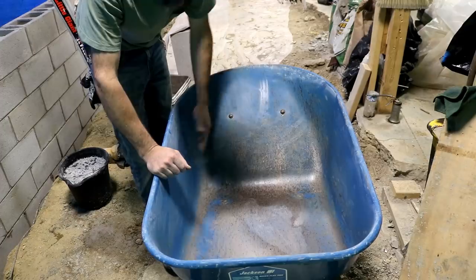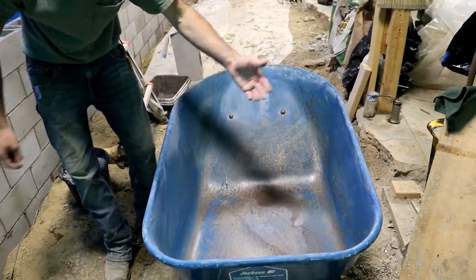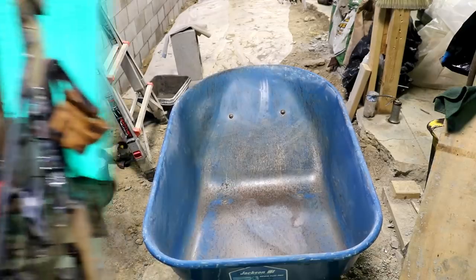This wasn't a cheap one. It was over $100 for this. I want to keep it at least good enough to use.